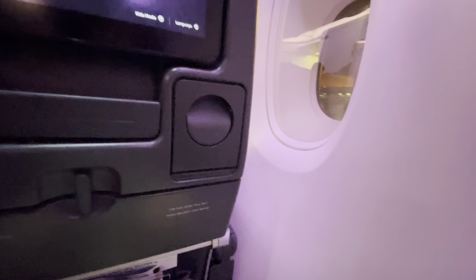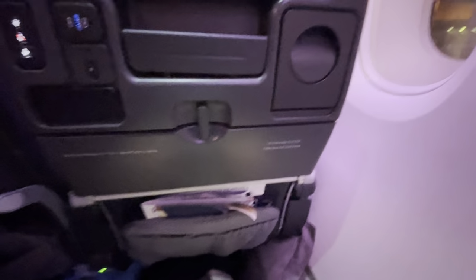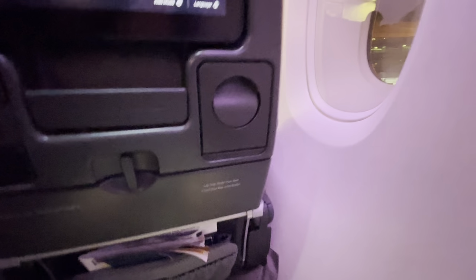Here's the seat back headrest, which you can adjust six ways. It goes up a lot and down a lot for someone short like me, and you can adjust both sides. It's also very comfy. It's not the thickest, but it certainly does the job, and it feels very nice. Overall, it feels like a very wide seat. It's super comfy, and I'm happy with the seat features.